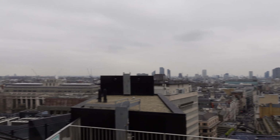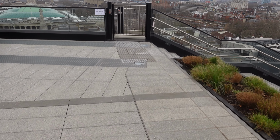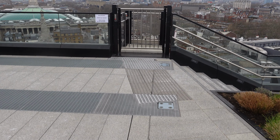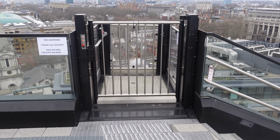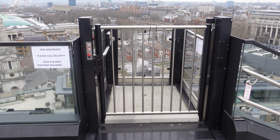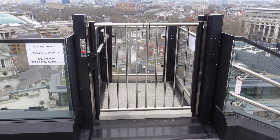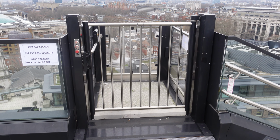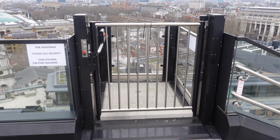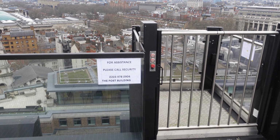Another thing I want to cover off is accessibility as well. The great thing is all of these areas are completely accessible. So you've got a lift which takes you from the ground floor up, and then I showed you the stairs. But what you've got at the side here is an accessibility lift. So if you're bringing in pushchairs or you're coming in a wheelchair or a scooter or anything else like that, you can come up on here and you can get full access to the top parts of the building as well. So this is a great little venue.